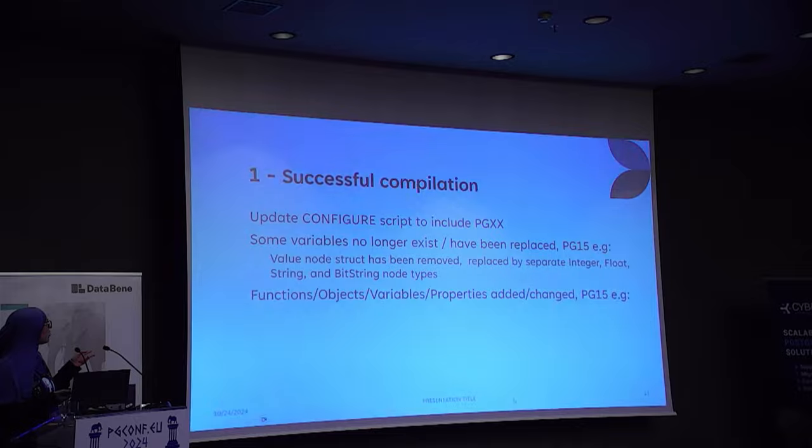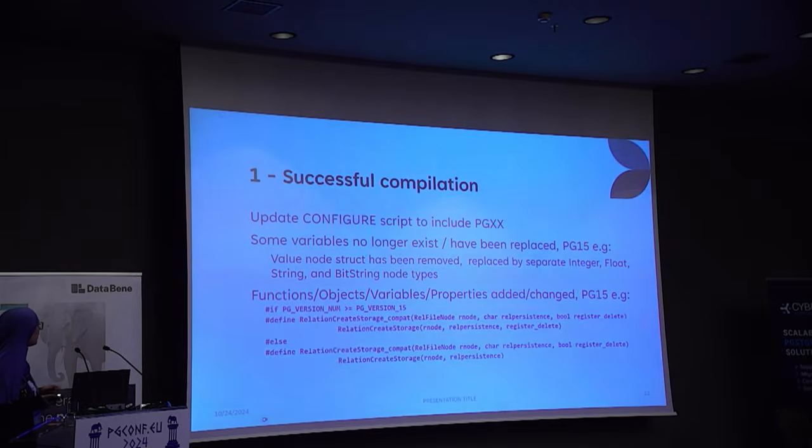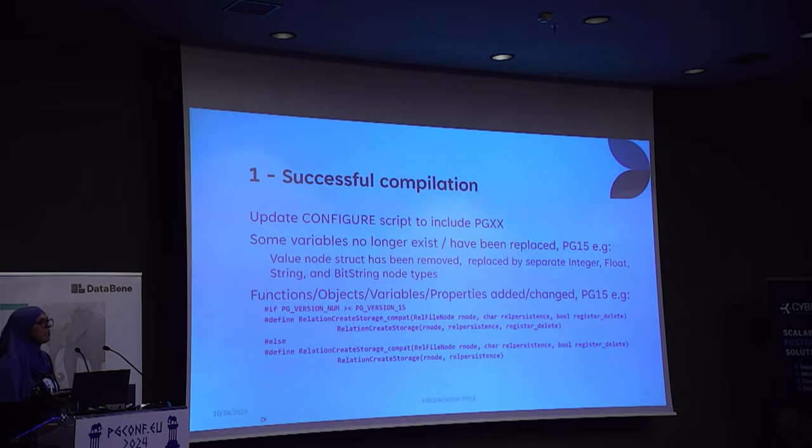And another thing that usually happens is that the function signature changes. Also an example from PG15 here is the relation create storage function. It basically was getting 3 arguments in PG15 instead of 2 prior to that one. So what we did in Citus is that we defined this compat function that would behave differently based on the Postgres version.